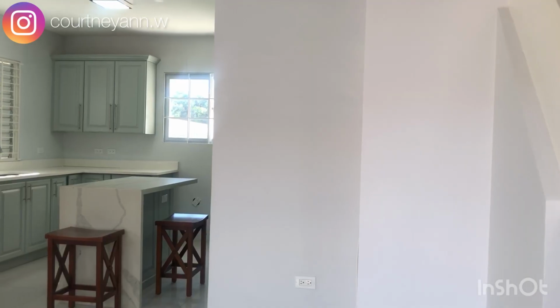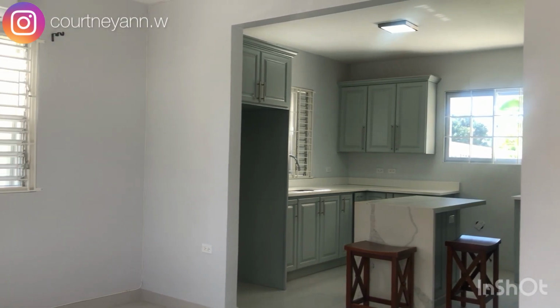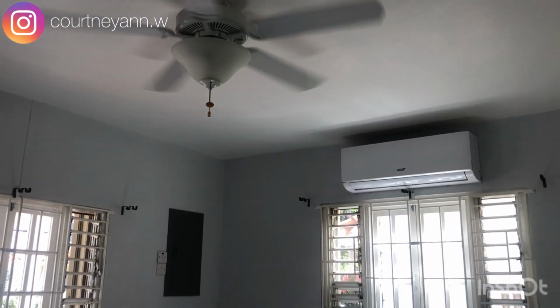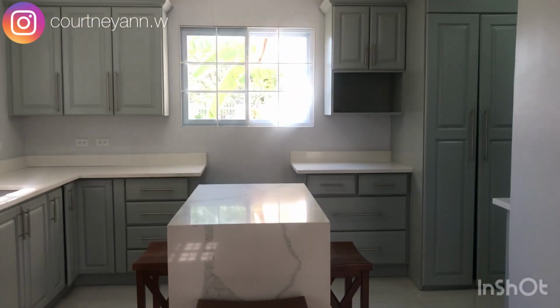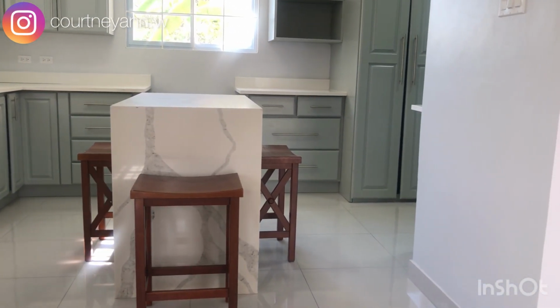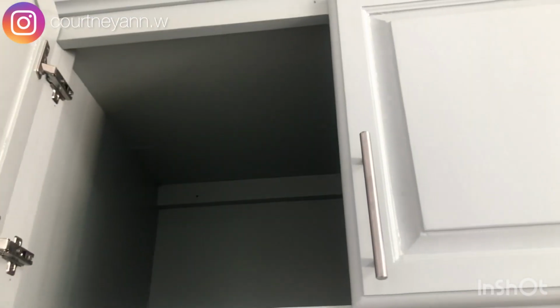So as you enter the property, you will notice that you have an open concept living. This is the living room area, and at the back there is the kitchen. Like I said, newly renovated from head to toe. Even the ceiling fans are new, guys. So please, I hope you guys really like this tour. I personally fell in love with the kitchen. It was my favorite part. I am a sucker for a nicely color-schemed kitchen.